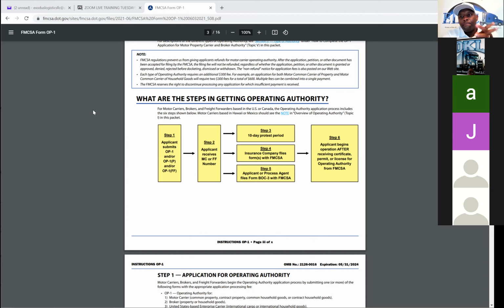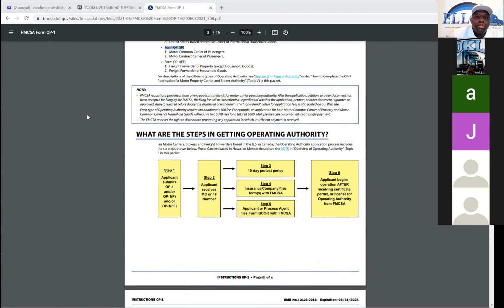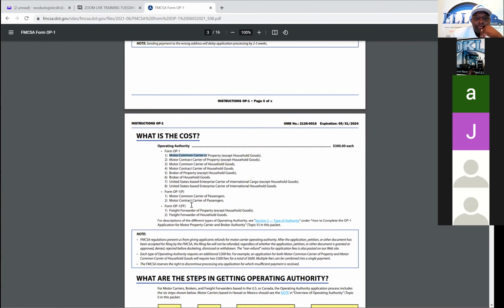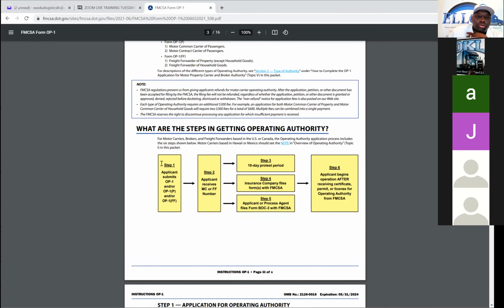But you would apply for the broker of property, and then you will apply for either a common or contract carrier of property except household goods. For your trucking side, your assets, you would probably be a motor common carrier, because later on we're going to define what common carriers and contract carriers are in this OP1 form. You'll see the definition, so you'll be able to get a clearer understanding of what they are. Okay. All right. So what are the steps in getting an operating authority?